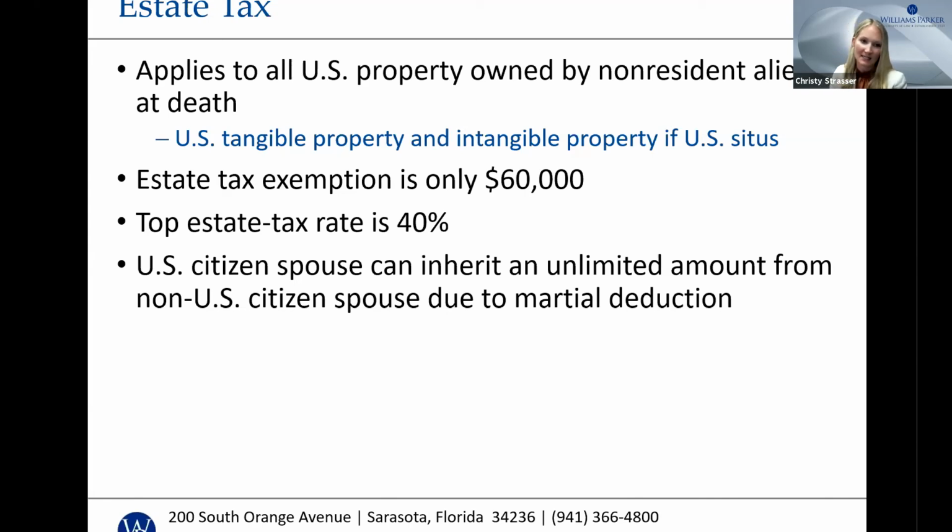And then something that is nice, probably limited, probably not all that common, but if there is a United States citizen spouse who has a non-US citizen spouse who dies, that US citizen spouse will be able to inherit any of that non-resident individual's assets when they pass without a tax consequence. So there's a marital deduction.